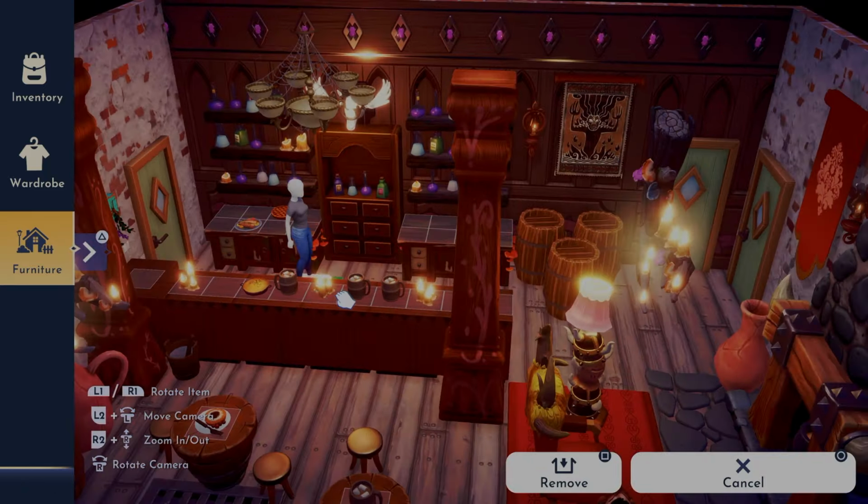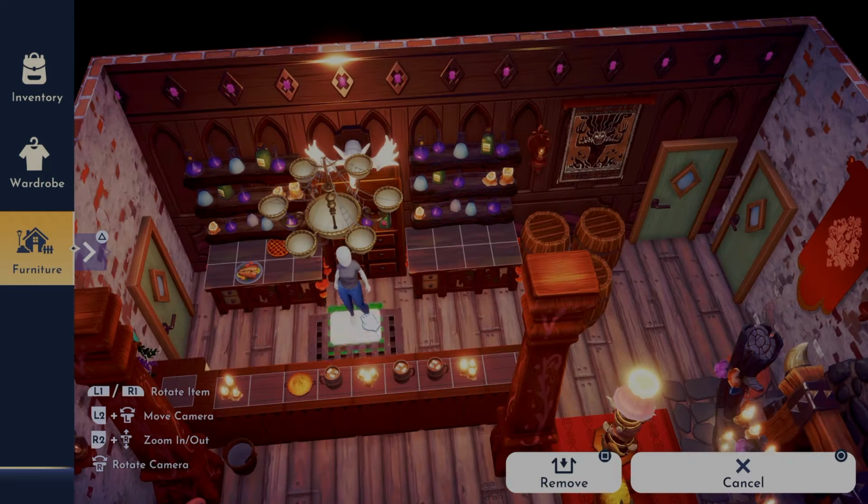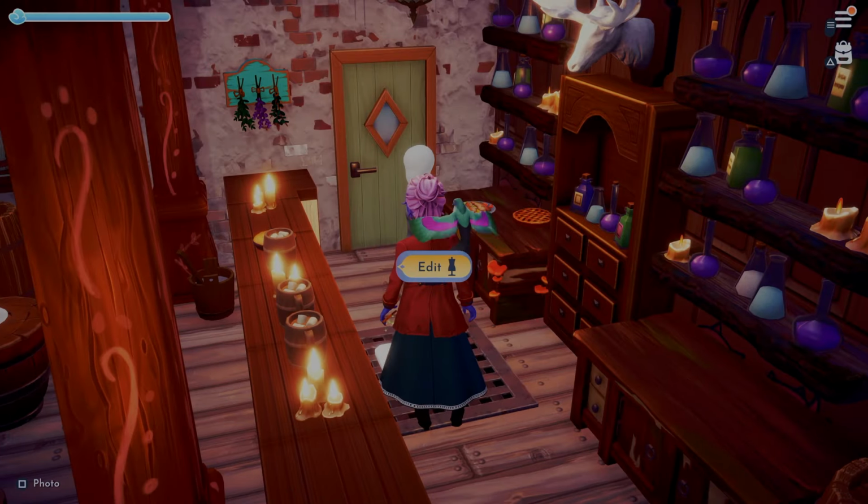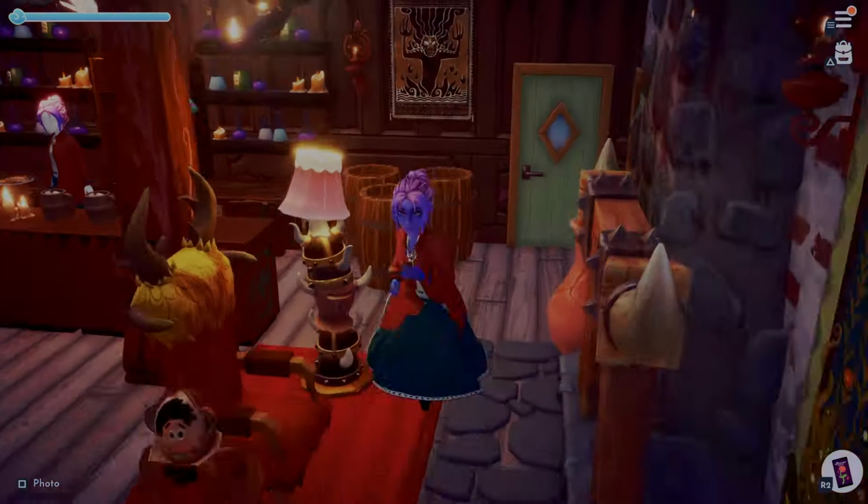The tavern is complete, but we need someone to keep the ruffians in line, so I am placing out a mannequin, and I have created an outfit that I feel would be perfect for a tavern keeper.